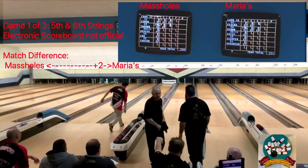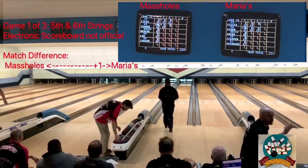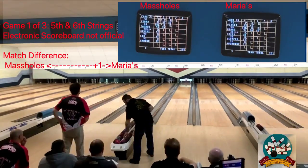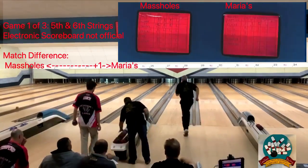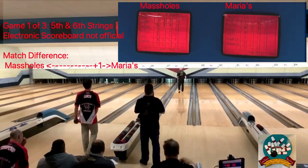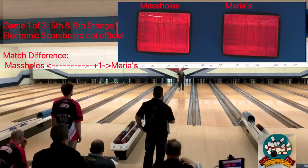Back and forth we go. It's a one pin lead right now for Maria Subs in the first. How are the bonus balls though? Strike a piece, right? Yep. Everyone else is open. Craig Holbrook has to chase a ball, but on the return.